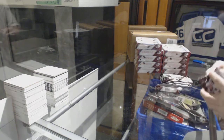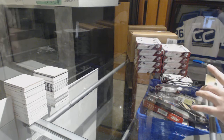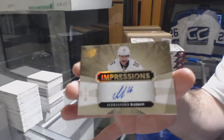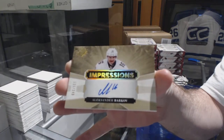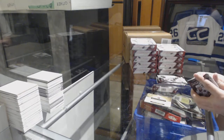So, of course, best of luck, everyone. Start off with an impressions auto for the Florida Panthers, Alex Barkov. Impressions auto to 249, Alex Barkov.